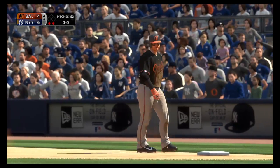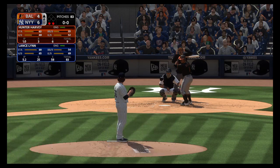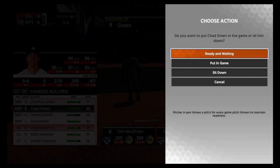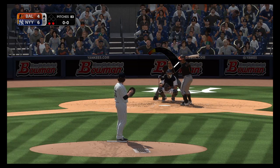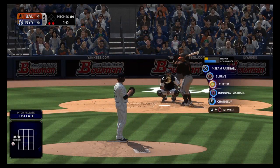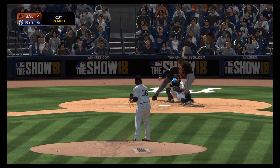The batter, number 1, shortstop, Tim Beckham. Digging in once again, Tim Beckham. He doubled earlier in the game, 1 for 2 to this point. Ready to deliver. Here's the first pitch. And he'll miss the target away with the fastball. It's 1-0. Two balls and no strikes. The count to Tim Beckham.